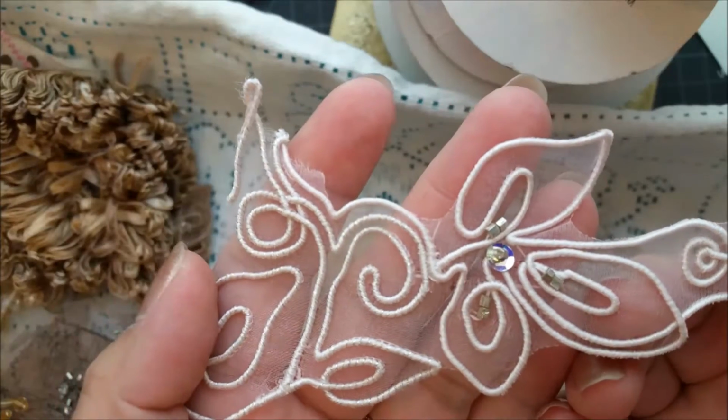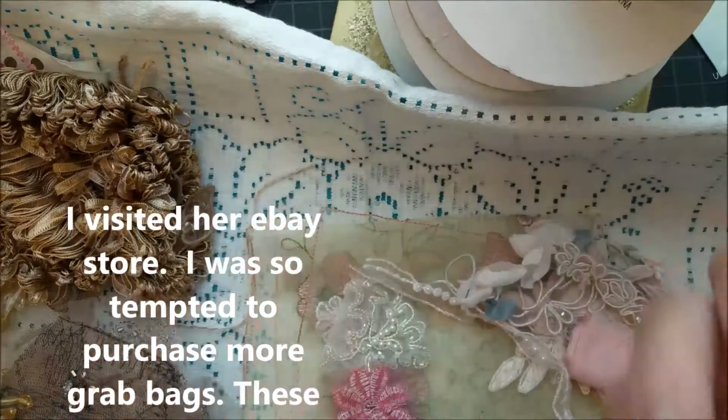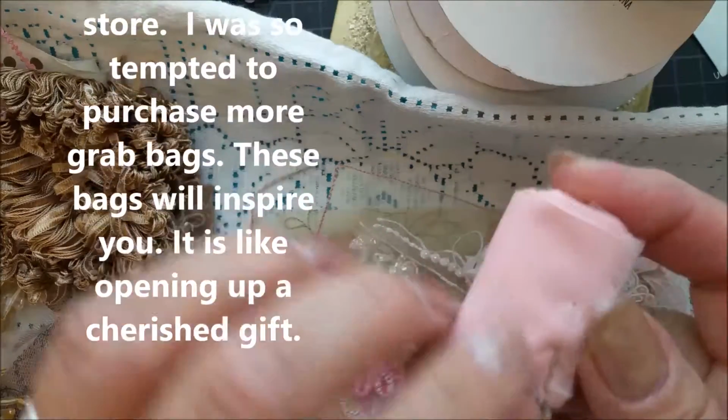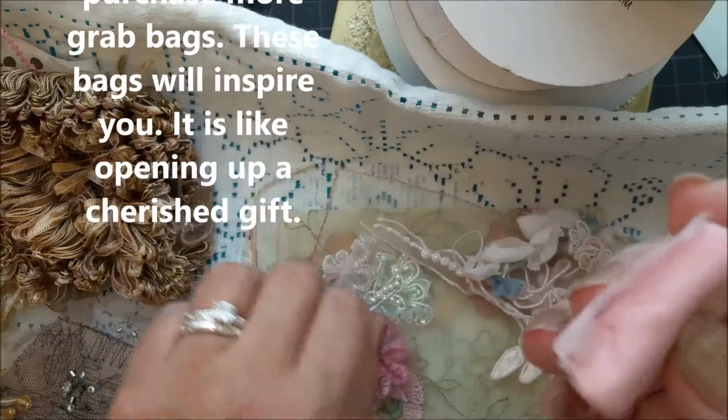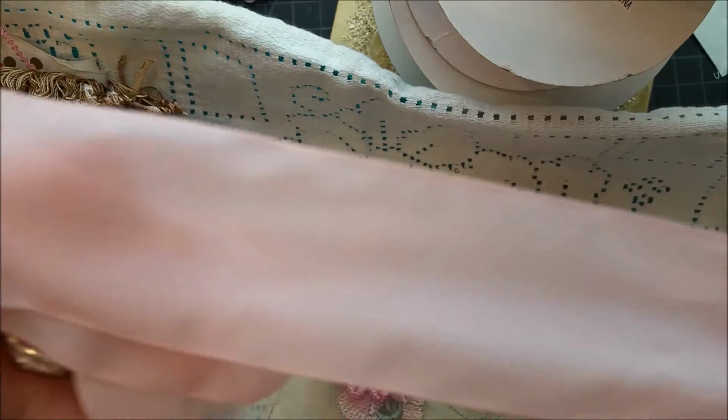And this is what I've got in my package. So there's one item, two, and let's do the rest. I have a little piece of a vintage, looks like a vintage ribbon. Oh, look, I hadn't opened this yet. Look how pretty that is.